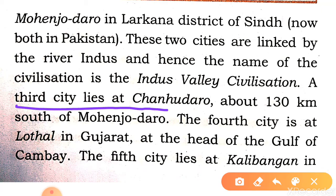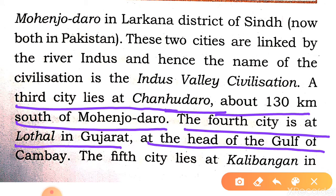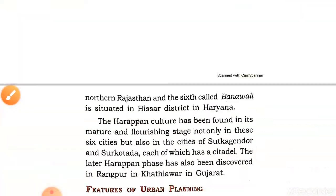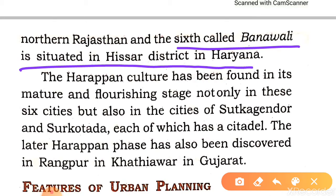Its third city lies at Chanhudaro, about 130 kilometers south of Mohenjo-daro. The fourth city is Lothal in Gujarat, at the head of the Gulf of Khambhat, at the very top of the gulf. The fifth city is Kalibangan in northern Rajasthan, and the sixth, Banawali, is situated in Hisar district in Haryana. So in the state of Haryana, one site of the Harappan civilization is Banawali.